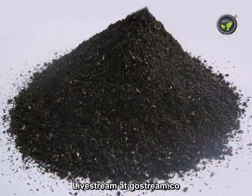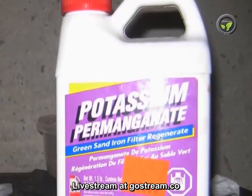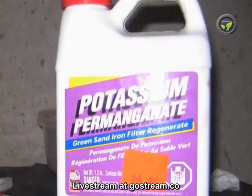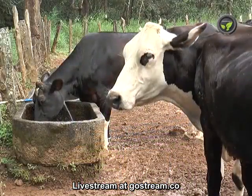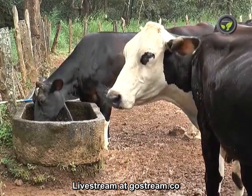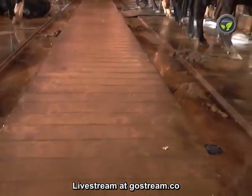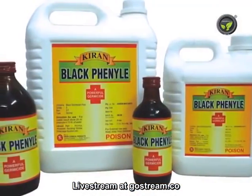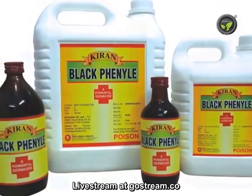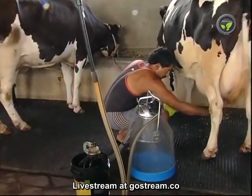Potassium permanganate. Put 2 pinches of this crystal to 1 liter of water and use it for washing the wounds. Bleaching powder. Use this to clean drinking water at the rate of 10 grams per 1000 liters. It is useful even for cleaning floors of the cattle shed. Phenol, a germicide for cleaning the shed. Dettol, a germicide for cleaning the udder.